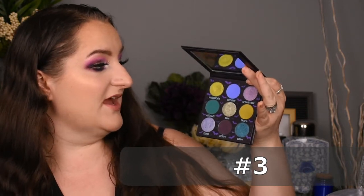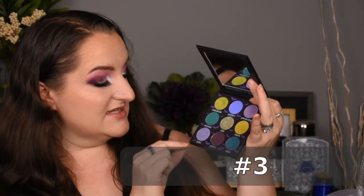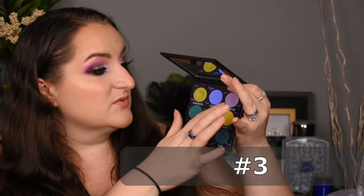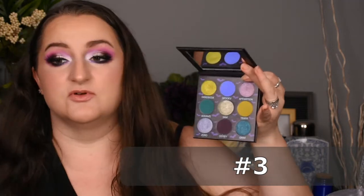but I think this color story is so pretty. I love this really vibrant mossy green. This iridescent lavender to blue shade is very pretty. I love this kind of murky blue color. You've got this really pretty purple gold duochrome. I love the inclusion of these more unusual mattes. I think this was such a well thought out palette.